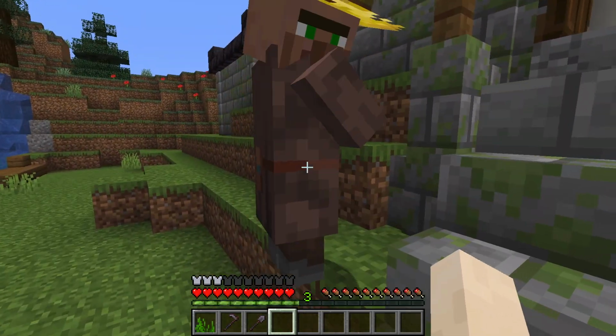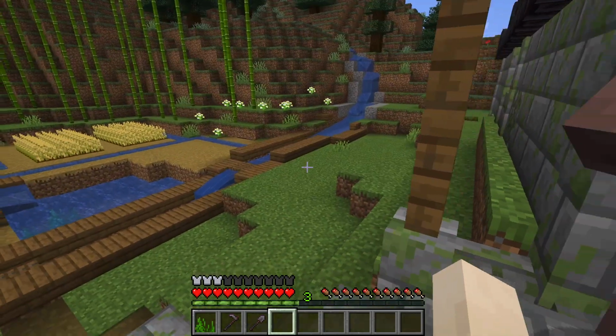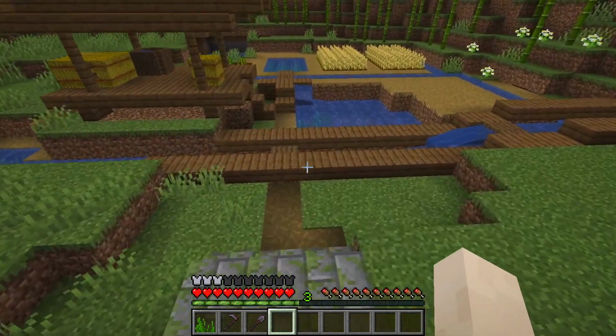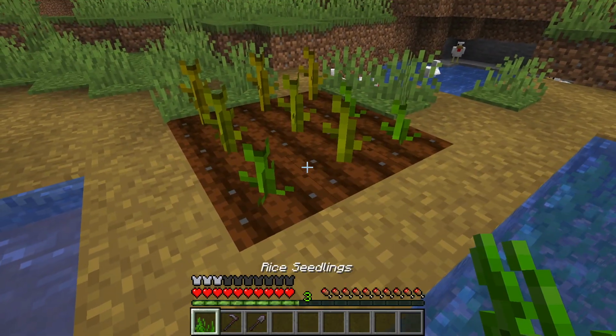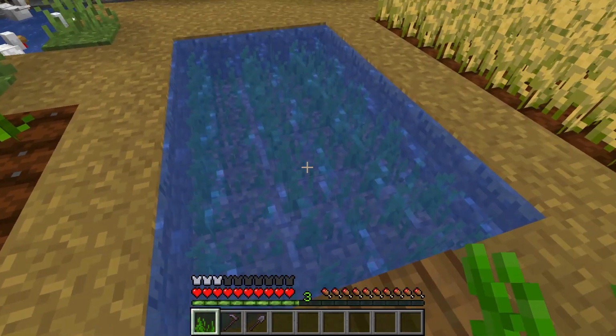Okay, so this guy with a straw hat, he must be the farmer. Yeah, is it okay if I take a tour of the farm right now? Okay, so I'll do that. Let's take a quick walk over the irrigation system. These are the rice seedlings here. And they're planted here.